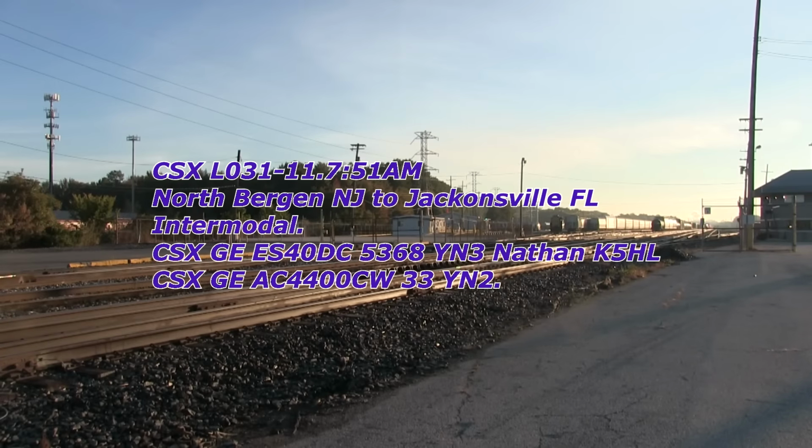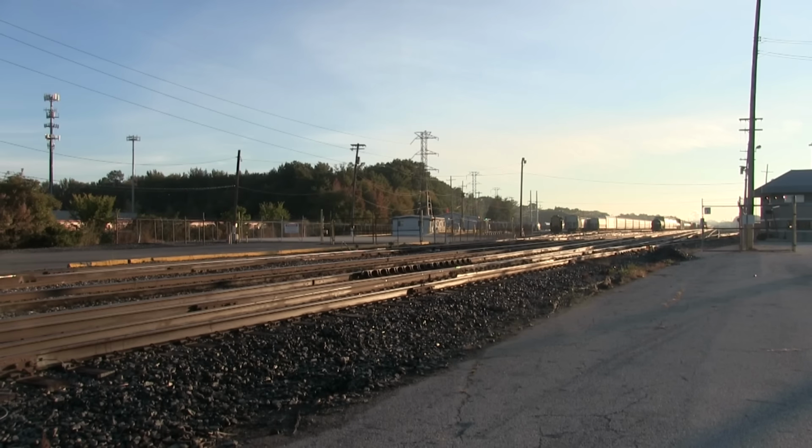CSX intermodal L-311-11 headed south toward Jacksonville with a CSX ES40DC in YN3 and a CSX AC44CW in YN2 for power.